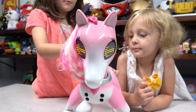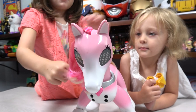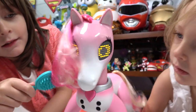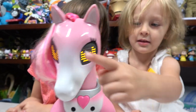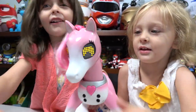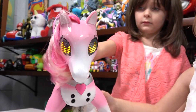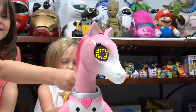Can you brush her hair? Yeah, I'm going to brush her tail. Ooh, very nice. Oh, she likes that. Oh, she has hearts on her face. That's cute. She really likes it when you brush her hair. Hey, you can pet her nose. Go and pet her nose. Oh, she likes it. Let me try it. Yeah, you try it, Emmy. Oh, she likes it a lot. Good girl. I think she's tired. You think she's tired? She's like, no, I am not. I'm not taking a nap. That's kind of what you guys say.